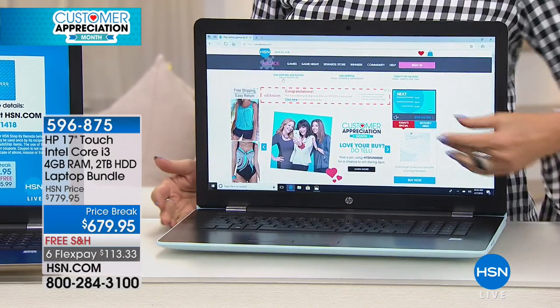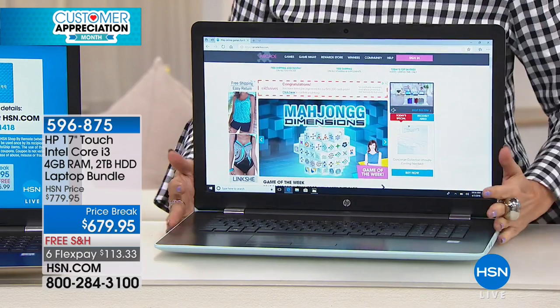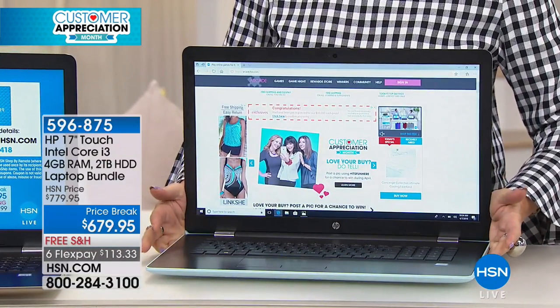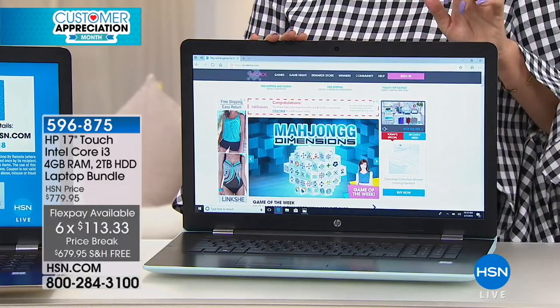Not only is it 17 inches, but look what else. It's touchscreen. You get touchscreen. You get that huge, huge keyboard with this, but lightweight. And look at the price break we're doing today, taking $100 off, free shipping and 6 flex payment.